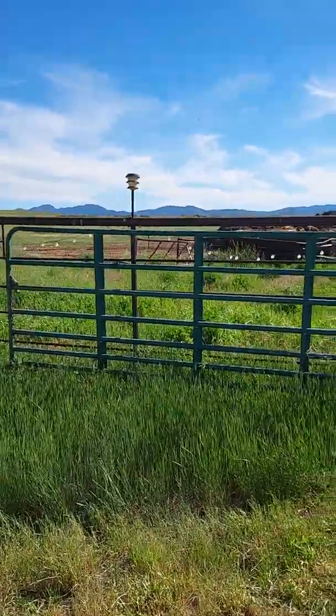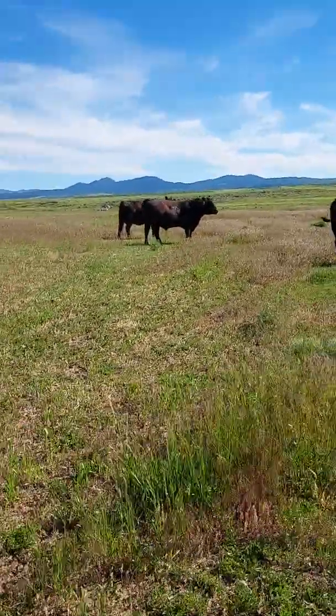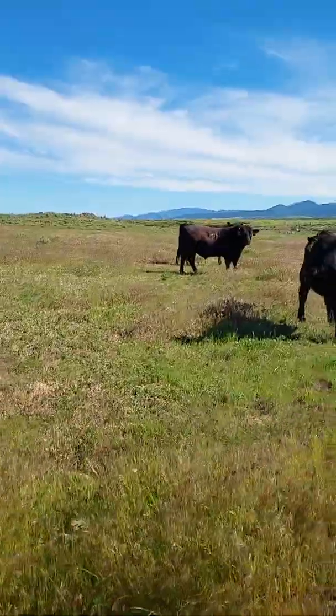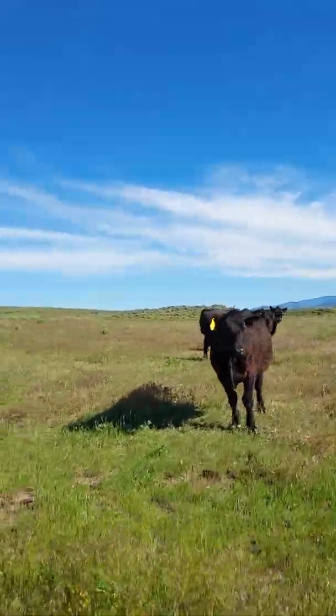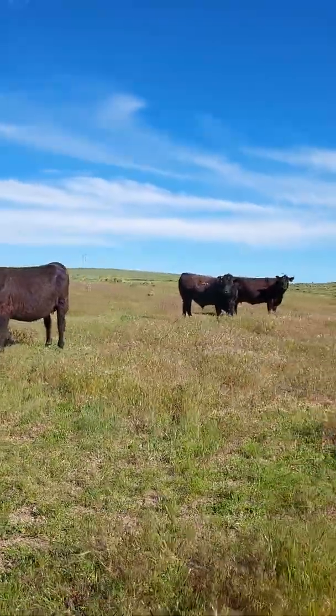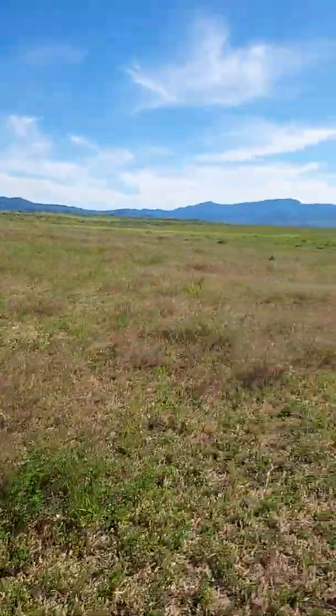Let's go pick up the electric fence, girls. There's the bull. Hey, bull! He's glad to be out working, eating grass, eating hay and all that fun. Out here working, talking to the girls. Better time. Green grass. Good day.